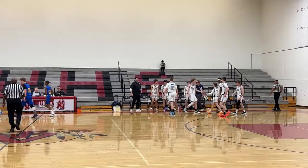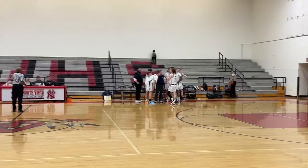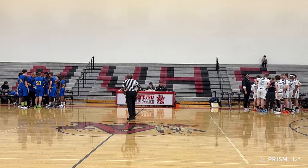Again, EVAC doing everything right with their offensive set to exploit the CHS 1-3-1 zone defense. They have open looks in the corner, and if it's not there, they're passing it back out to the wings, making sure they're looking for the open man. They're doing everything right. Some of the shots just not falling, but the offensive rebounds on both sides are keeping teams close in this game.